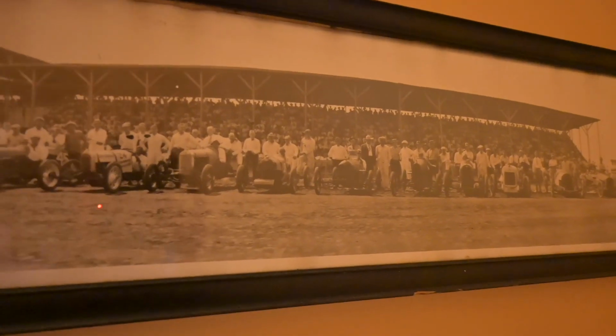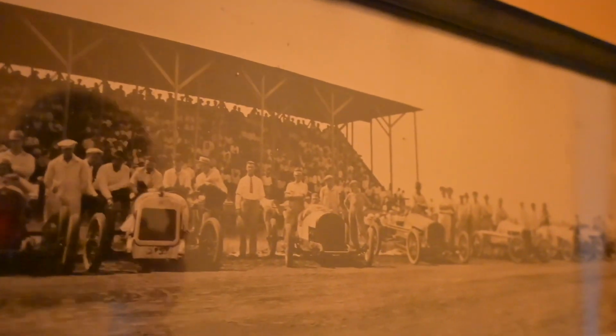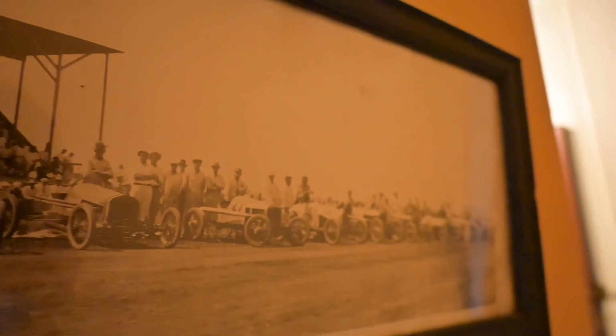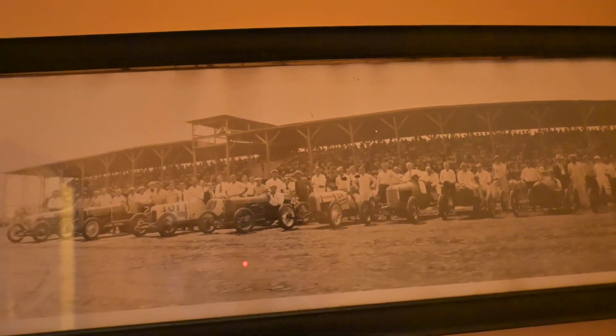And the last thing that I want to show you in this room is this beautiful car race here. And this is one of those long style photographs. It's kind of panoramic in view. And look how cool this is. Just, oh, it's perfect. It's absolutely perfect. And I love that they have curated all this.